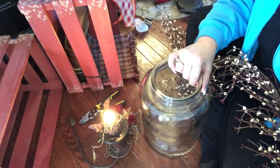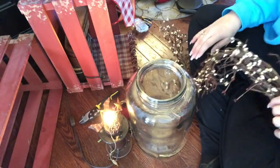So I pulled out a pipberry garland. This is a newish one. I don't know when I got it. It is from the Pipberry Barn. This is just one of their pipberry garlands, not mixed berry. Let me put my phone down here a little bit and get you pointed down. I can't get it to go down any further, as I'm sitting on the floor here.